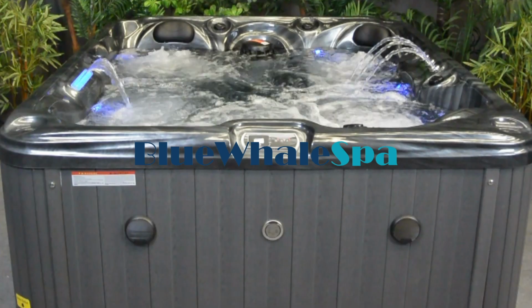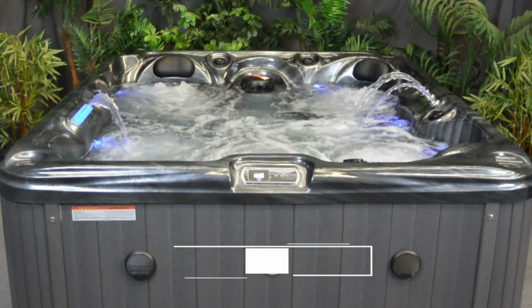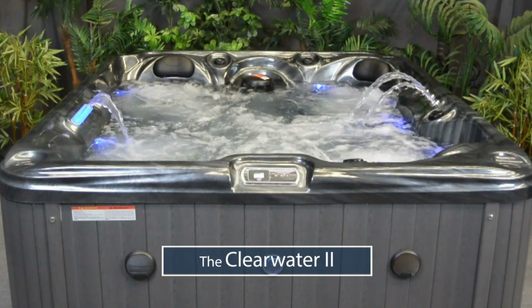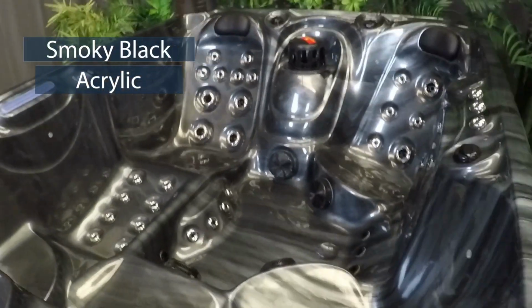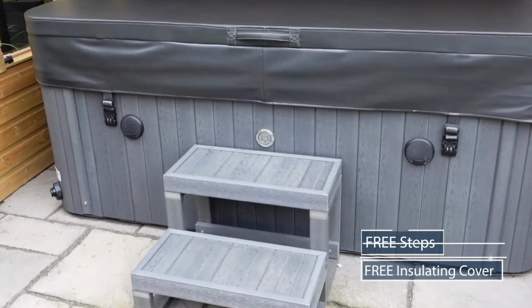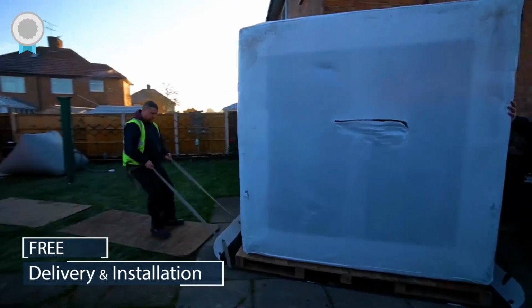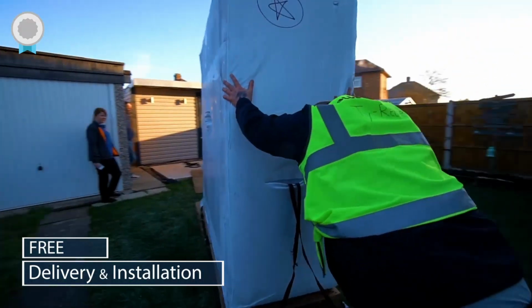If you're looking to add a touch of luxury to your home, you're in for a treat. Introducing the Clearwater II hot tub from Blue Whale Spa. It comes in a stunning, smoky, black acrylic finish with free steps and an insulating cover. But wait, there's more! You also get free delivery and installation to anywhere across the UK mainland.